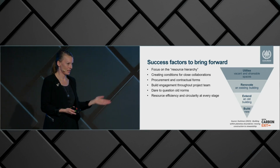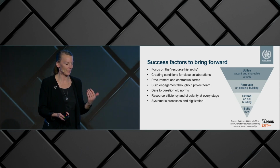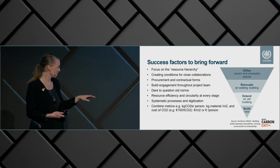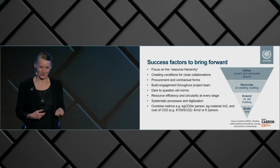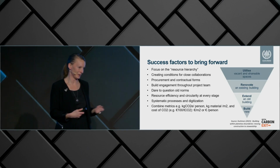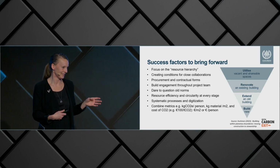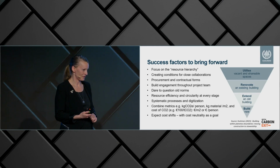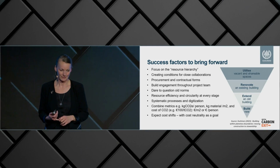So resource efficiency and circularity at every stage, and have systematic processes and digitization in that. And combining metrics. Money always talks, so put money on CO2. It will happen. It's already happening in the EU ETS, in the trading scheme. It will come through to the construction materials as well. And expect some cost shifts here, but having cost neutrality as a goal.